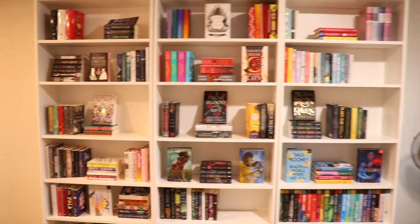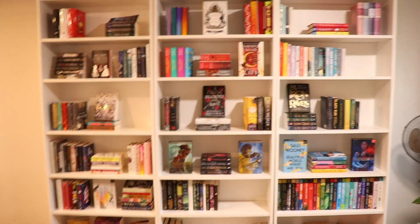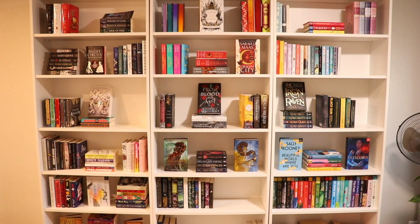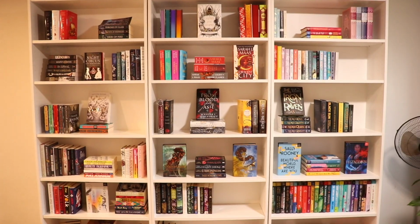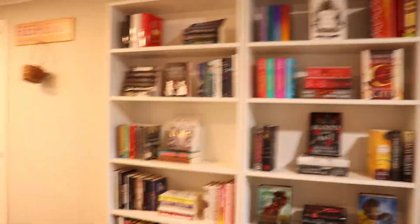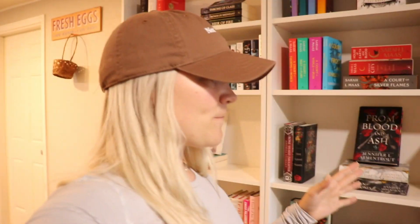Relative to other Instagrammers and YouTubers, I don't have a crazy book collection, so it's kind of hard to do one shelf completely dedicated to something. It's hard to do a shelf that's completely dedicated to one thing when I don't have a lot of that one thing to put on that shelf, if you know what I mean. But I kind of like it where it's at, and that's where my collection is so far, and as it grows, it's just gonna look nicer and nicer.